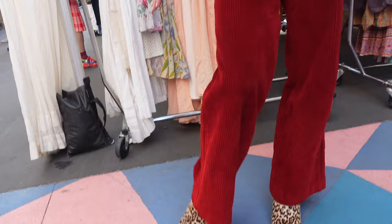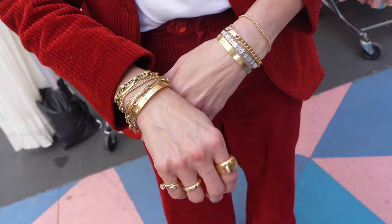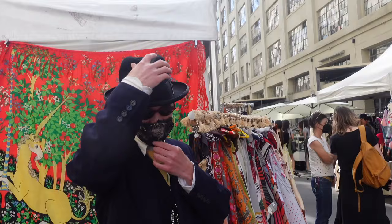70s Cartier, and these are all Victorian. I love the gold composition. Very thick, very slick, made around the 1930s and 40s. Vintage, yes, so is the hat. It came all the way from Michigan.